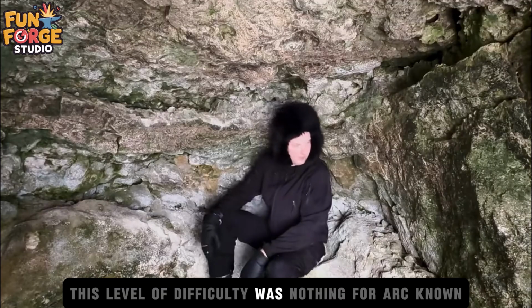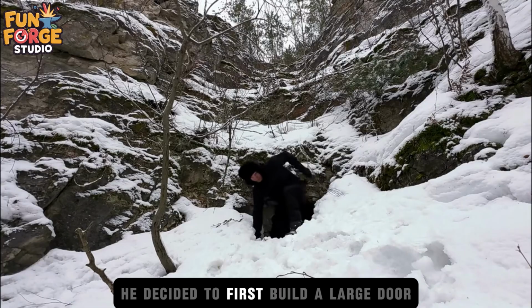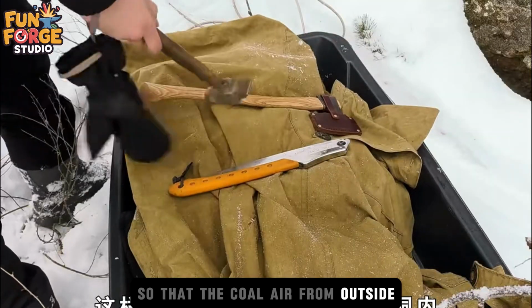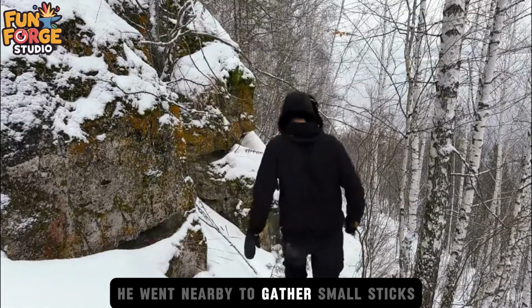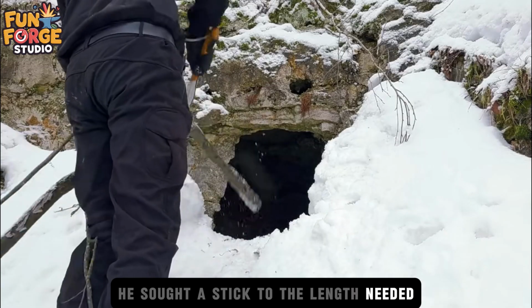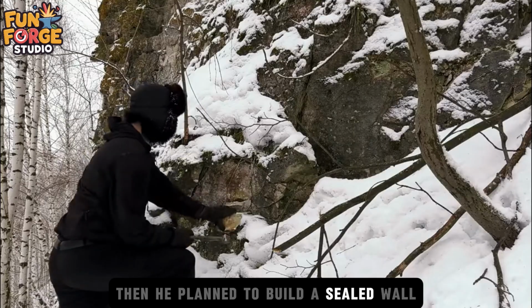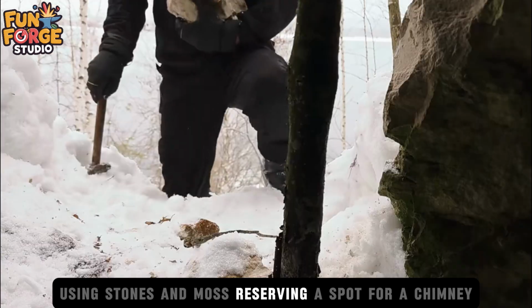This level of difficulty was nothing for Ak, known as the ceiling of wilderness survival. He decided to first build a large door so that the cold air from outside would not flow into the cave. He went nearby to gather small sticks. He sawed a stick to the length needed and set it up at the entrance to serve as a doorframe support. Then, he planned to build a sealed wall using stones and moss, reserving a spot for a chimney.